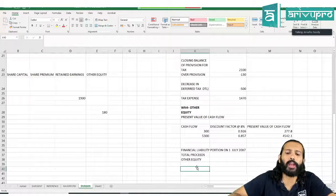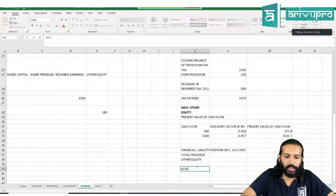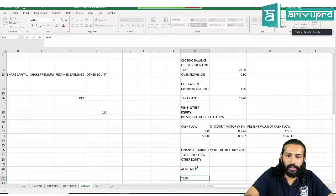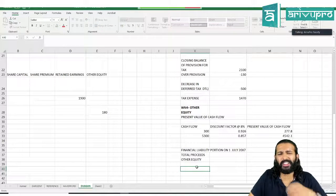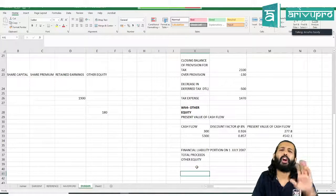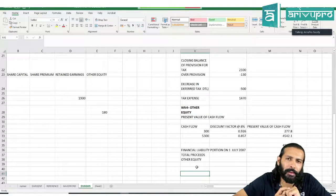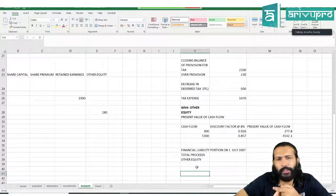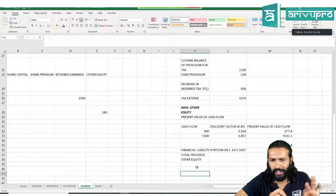Going forward, how should I measure this financial liability? Using amortized cost. Yes, no. So I need to put up an amortization cost table here. In fact, is an ACM table really required here? You tell me honestly. Normally, what are the two reasons why we put up an ACM table? One, to know the finance cost. Another one, to know the closing balance of financial liability, because that will come in the balance sheet. Yes, correct. Those are the two intentions.